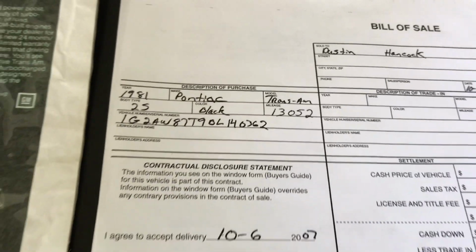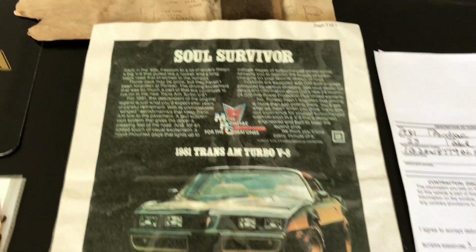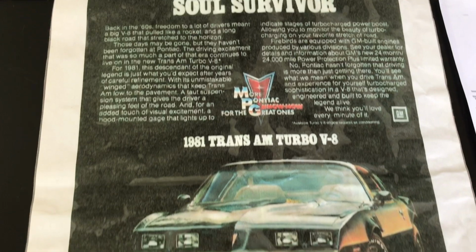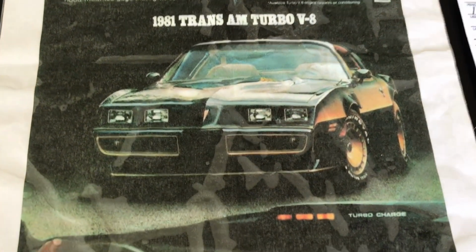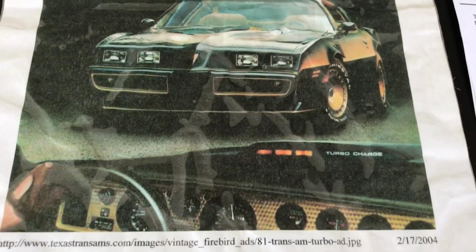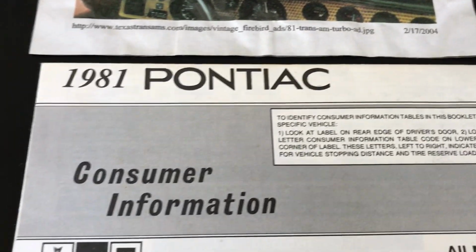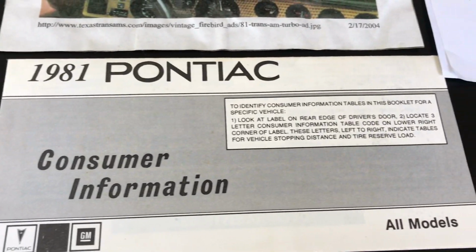Alright, so what you're getting ready to see is original documentation that the owner received when he purchased the car in 1981. Right there at the very top you'll see the build sheet. We had to replace the gas tank, it had holes in it. Next is the famous advertisement Pontiac did on this model. My car should look like that. It doesn't at this point. The other stuff is what you would receive when purchasing this car.